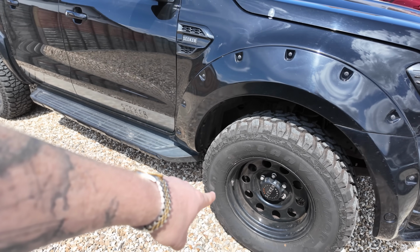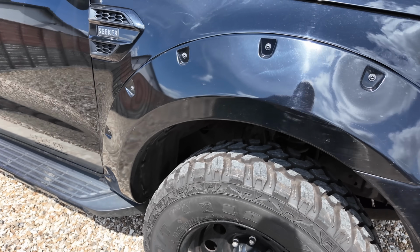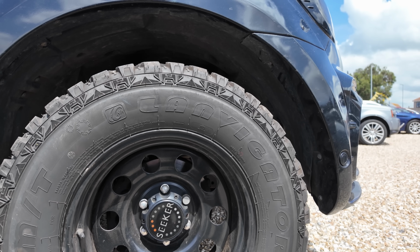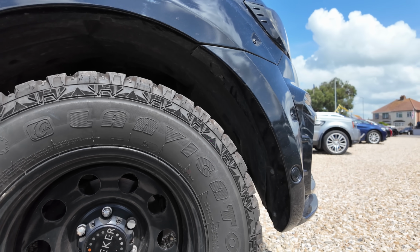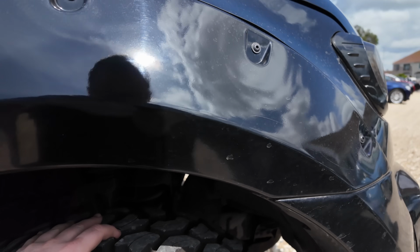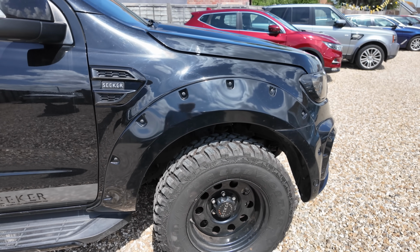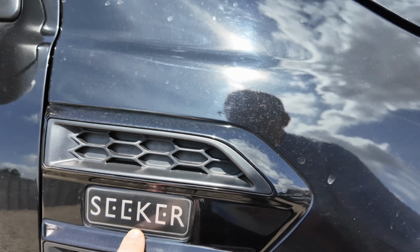We've got these massive deep dish modular wheels on here, which have got, what are the tyres? They are Katar Mud Terrain, Land Vigata? I don't know, it's something foreign, but basically great big mud pluggers. They've got absolutely tons of tread on there. This would be quite fun to take off road, I think. We've got a Seeker badge on the side.